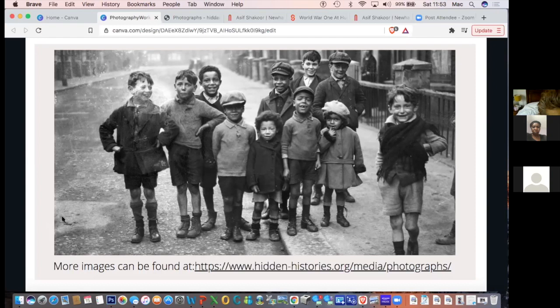So, bless them. Those two at the end seem poor and proud. The bigger boys look very proud. Not that the others aren't, but he sort of stood out, the one at the very end. It's an endearing picture. I just want to quickly show you some other images. You can check it out.